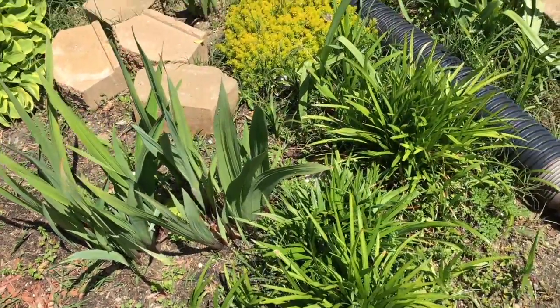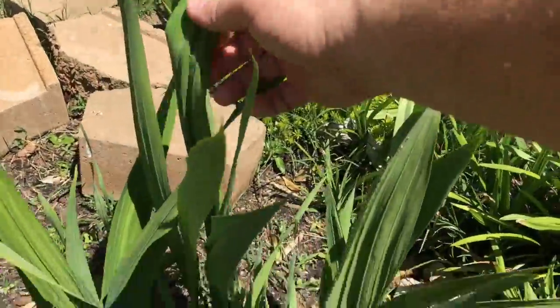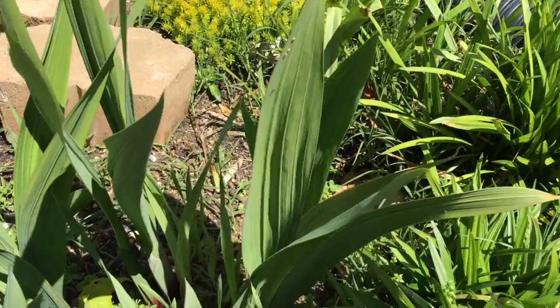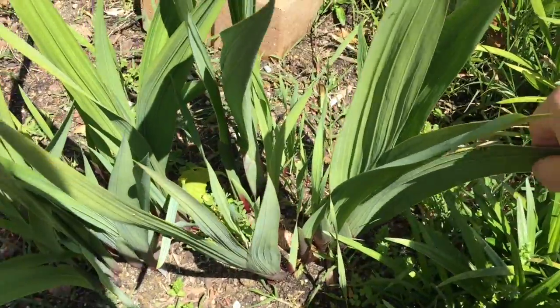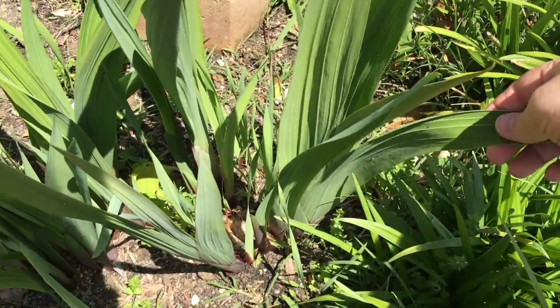And these will, if you're not familiar with gladiolus, they will be, oh, what are you? You are bugs. I will mush you. Mush. Mush. Sometimes you gotta do a little mushing in the garden. That's a garden thing to do.